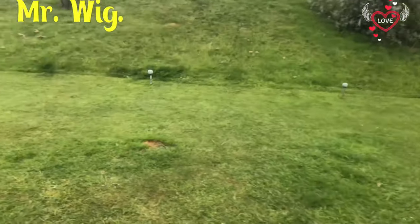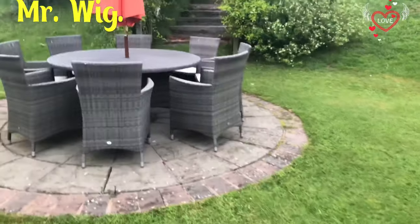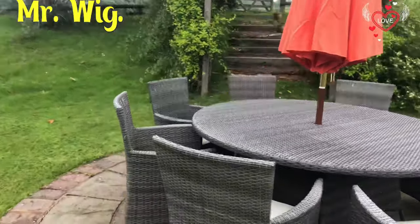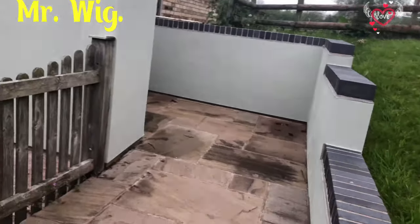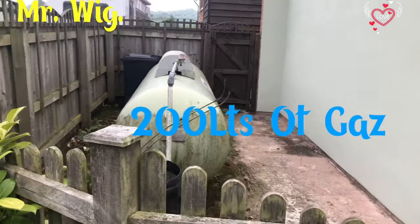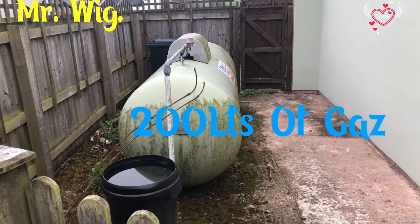This is the back. When the sun's shining, there are so many seating areas, it's more a question of finding a little bit of shade, I think. I mentioned it's on LPG gas. They send a truck up the drive. 200 litres, I would say.